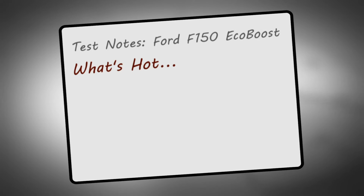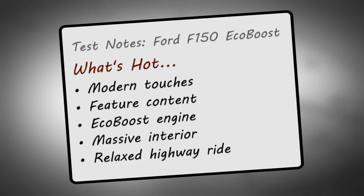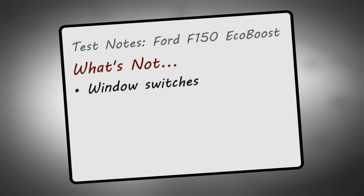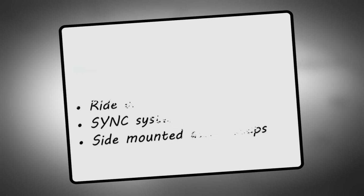So let's sum up Ford's latest twin-turbocharged, lightweight, and thoughtfully equipped pickup sales superstar, shall we? You'll like the numerous modern touches, handy and thoughtful feature content, the EcoBoost engine's bang-on blend of power and efficiency, the massive interior, and the relaxed highway ride that's not too bouncy and not too loud. You might dislike the placement of the window switches, the ride on some surfaces depending on your preferences, and on my watch the Sync system was a little fussy, sometimes lagging and failing to react, and I just couldn't get those side-mounted assist steps to work at all.